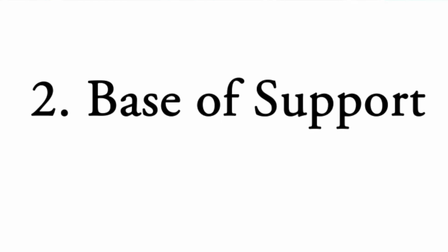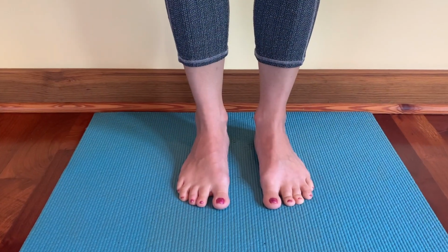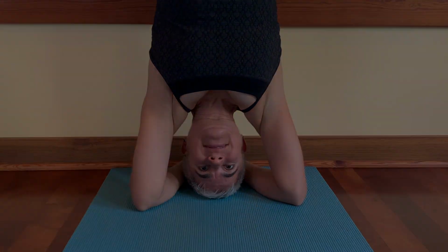Our next principle I want to talk about is base of support. This is literally the foundation of any movement. Your base of support is any part of the body that makes contact with the ground, or it could be the chair if you're sitting, or the wall or exercise equipment, and so on.